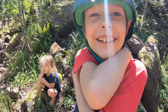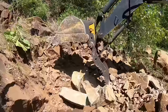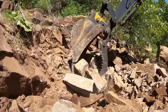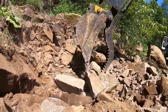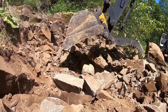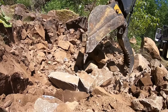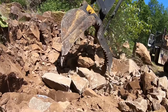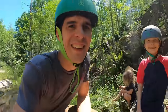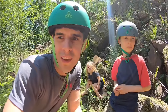It looks like it's eating the rocks, like the rock crusher on Neverending Story. Yes, it does. Check this out. Watch how the jaws chomp. Nom, nom, nom. Wow, that's just like the rock crusher eating rocks. It's like giant teeth eating the rocks. Do you see how powerful that is? Do you see how the rocks just shatter? That is so cool.